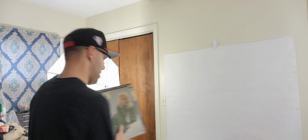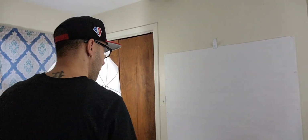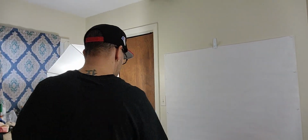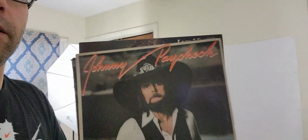Then we have some Dolly Parton. There's another Dolly Parton. And then there's another Johnny Cash. That's when he was young. Look how young he was. Yeesh. Johnny Cash. And then there's another Linda Ronstadt. We'll have to put them together. Another Dolly Parton, and another Johnny Paycheck, and then another Johnny Paycheck, and then Lacey J. Dalton. I've never heard of her. I don't know what that one's worth.